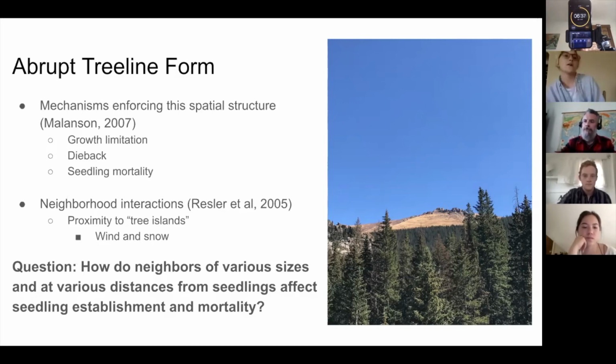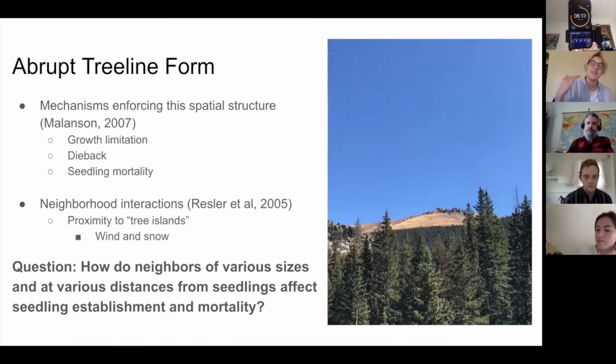And then talking about neighborhood interactions, a really important factor is the proximity to tree islands, or clusters of larger trees, because that determines the amount of sun, nutrients, and sheltering that a seedling will receive. And then that sheltering sort of drives the wind patterns at the tree line, which in turn drive the snow patterns at the tree line. So the islands will sort of create eddies around them, and that will determine the depth of snow in certain areas and the distribution of snow as well. So that sort of made us question, how do neighbors of various sizes at various distances from seedlings affect seedling establishment and mortality?